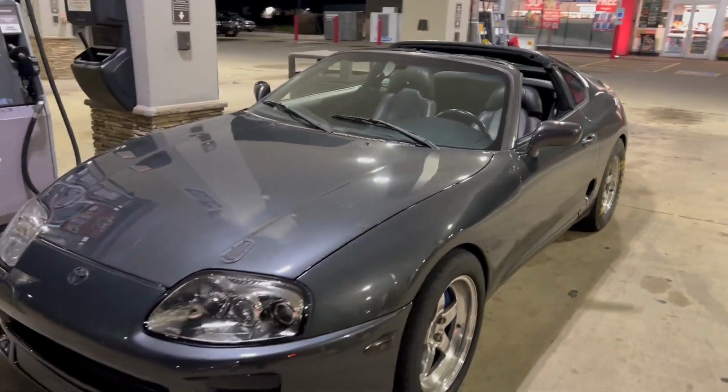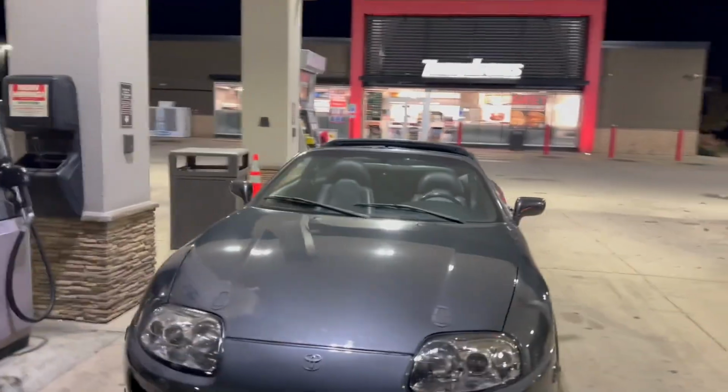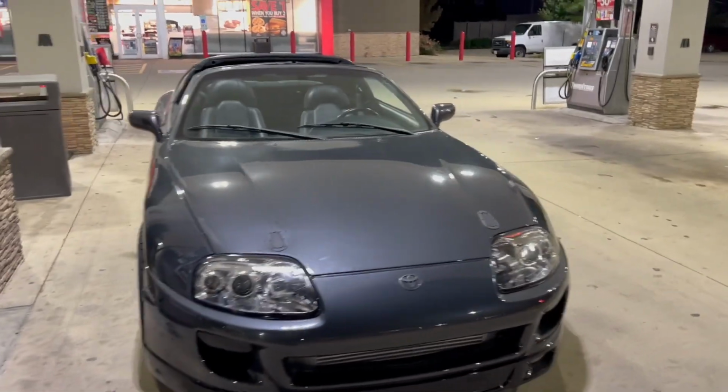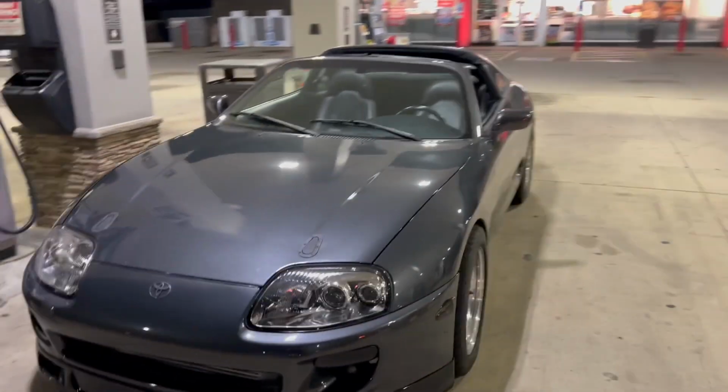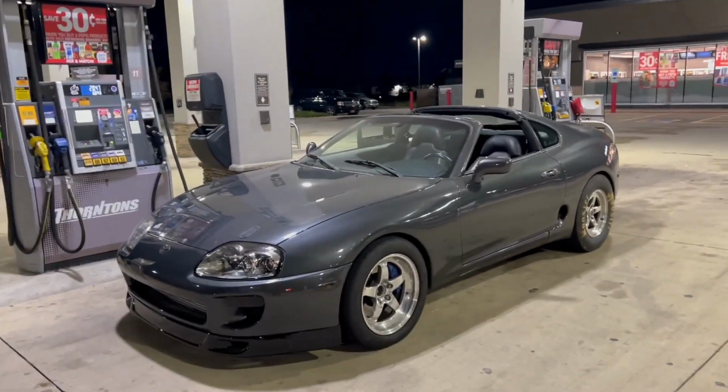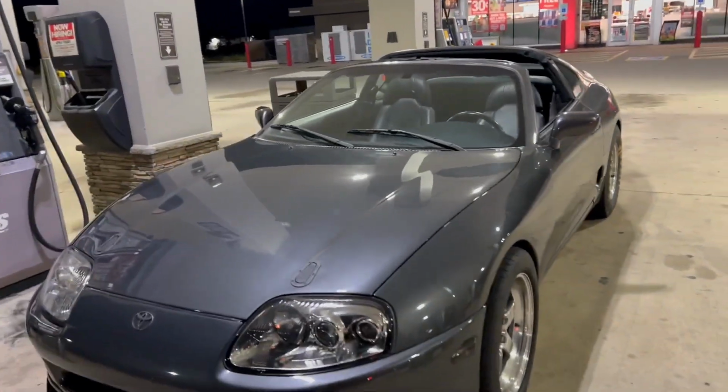For a car this old, you can see the way it shines. I'm at the gas station trying to get the light the best I can. So body overall, I would say it's a 7.5 out of 10, the paint job being an 8 out of 10, and then you've got your little imperfections, which I'll show you right now.